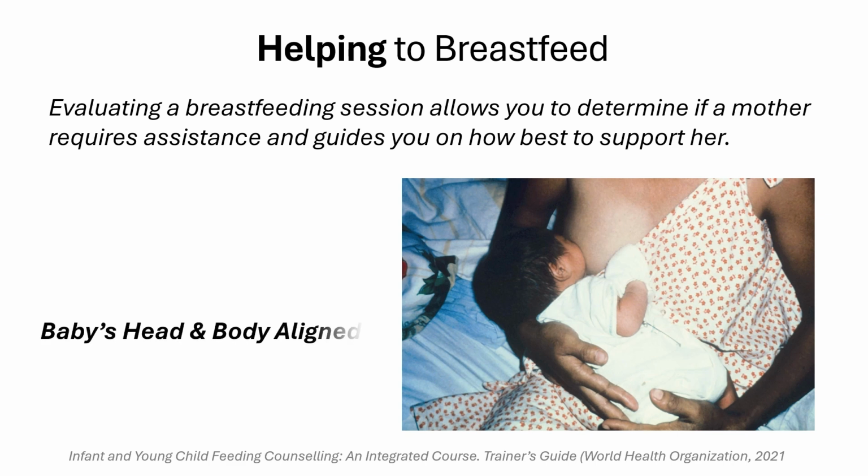1. Baby's head and body aligned. The baby's head and body should be in a straight line. If the head is twisted or bent, the baby may struggle to suckle or swallow effectively.